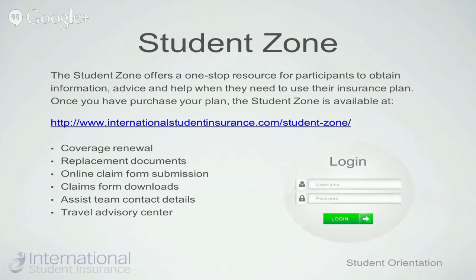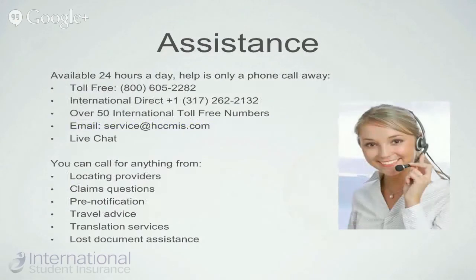Now, there's the Student Zone, which is an excellent resource, and if you need more assistance or you can't find the answers to your questions on the Student Zone, you have 24-hour travel assistance with your plan that's available around the world. So you have phone numbers that are toll-free in the US and abroad. You have email address, service@hccmis.com, and you also have live chat. So we're available 24 hours a day, around the clock, and if you have any questions, please make sure that you use that because that support system is there for you.